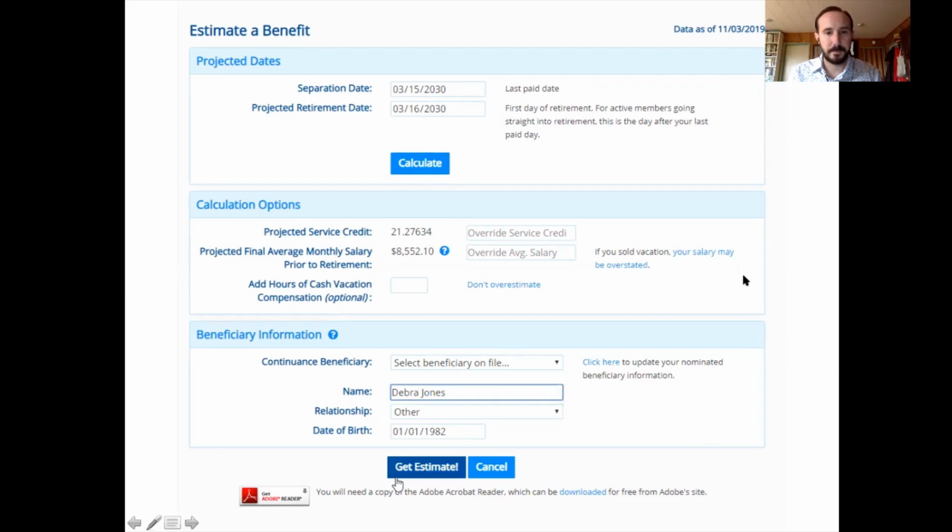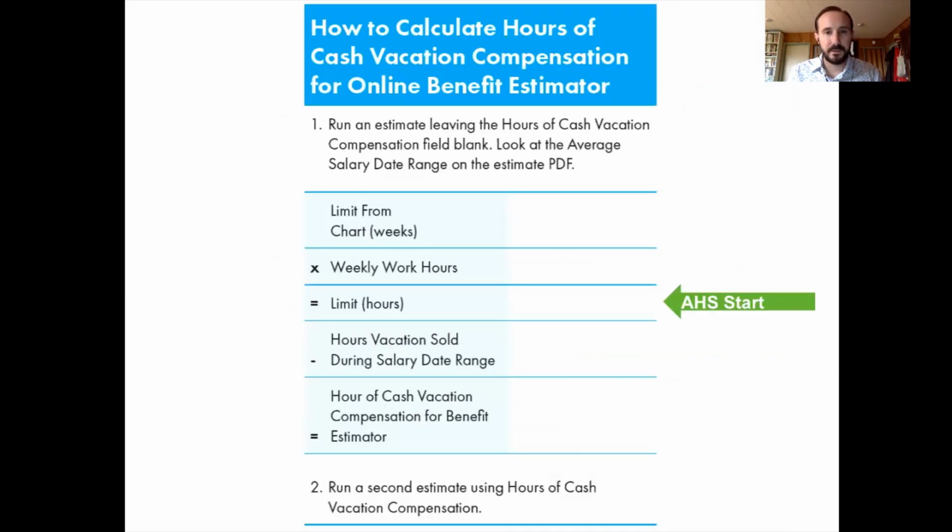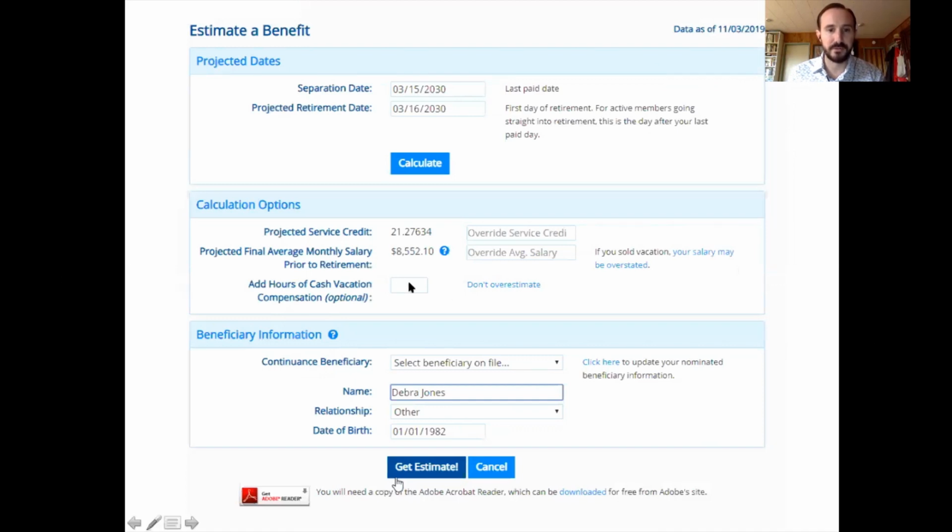Okay, so here's how this is going to work. If you are going to want to put hours of cash vacation compensation in the estimator, the reason that you might want to do this is that whole discussion that we were having about selling vacation, or cashing out vacation, increasing your retirement allowance. This will help you see how much it increases your retirement allowance if you add hours of cash vacation compensation to here.